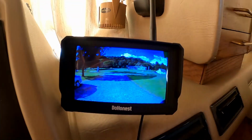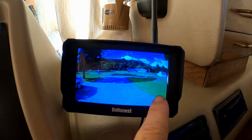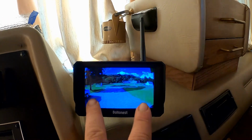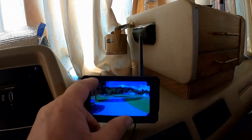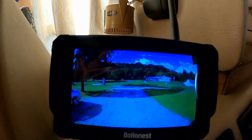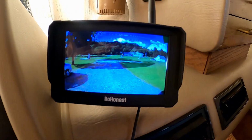Okay, I think that's right. Wait a minute. No, the car should be over on this side. I think in the menu you can flip it, you can mirror it, or you can rotate the screen. Yeah, in the settings you can orient the screen. However, there are different options for that. I don't know how well this is showing it. It's going to focus, but from my eye, it looks better on the screen than it does on the camera screen. So I think it's a 5-inch screen.